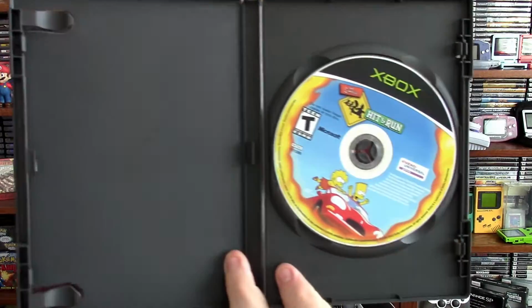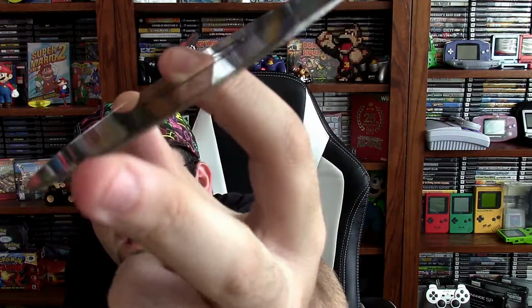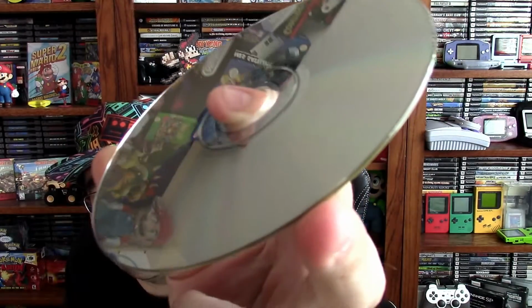But not the last one. Well, the last original Xbox one here is The Simpsons Hit and Run. I thought this would have worked too. It doesn't look terrible, because I was looking at it. It's not bad. But there is one chip in the bottom of the disc. I don't know if you'll be able to see it, but it's right down there on my finger. It sets the disc off balance and it just doesn't spin. So, unfortunately, that one is trashed as well. It has nothing to do with how rough the disc looks, because the disc doesn't look that bad. It just doesn't load because of that reason.